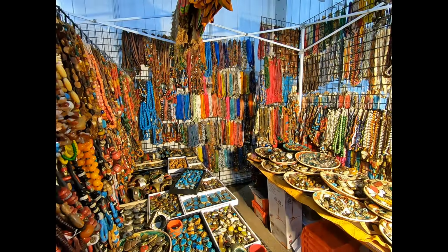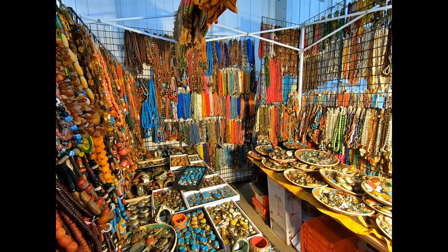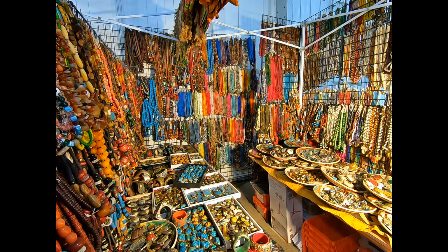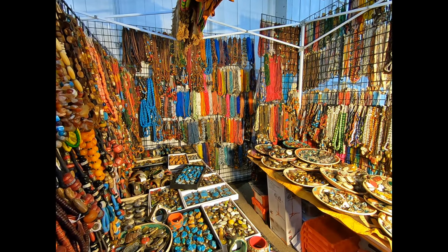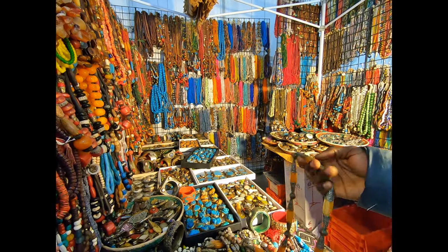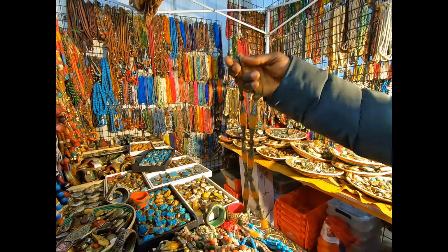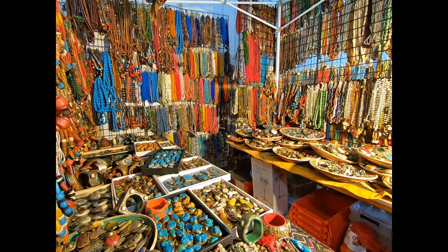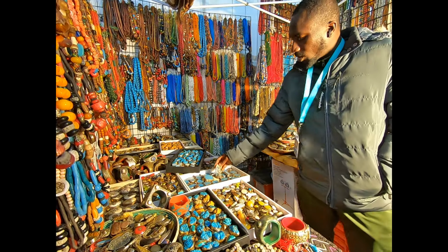What countries in Africa are these from? Different countries. Some are from Cameroon, some are from Nigeria, some are from Gambia, some are from Ghana. And I see these are like 20 years old, 30, 40 years old. Oh, it's antiques. Yeah, antiques. Is that turquoise there?